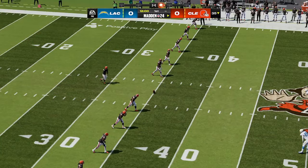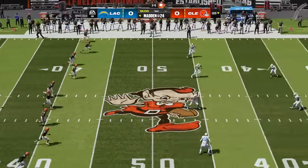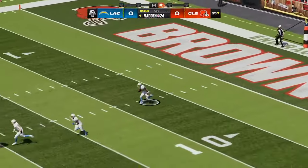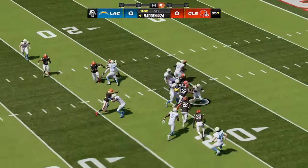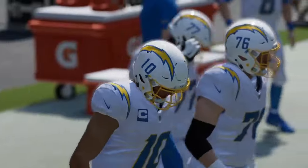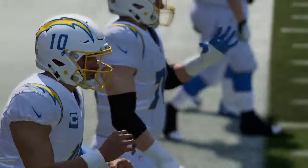The veteran Dustin Hopkins has this one teed up, and we are underway here in Cleveland. Out of his end zone, here comes Jalen Reagor. And only able to get this to the 19, so probably should have opted for the touchback.